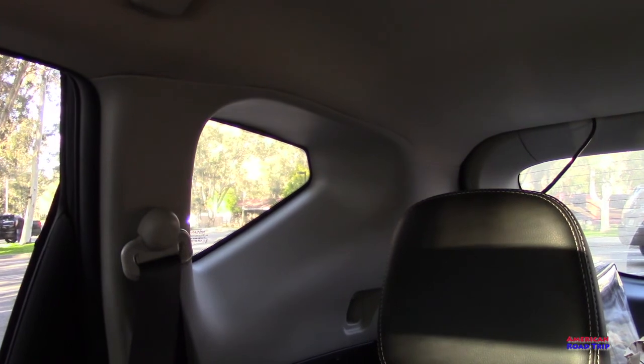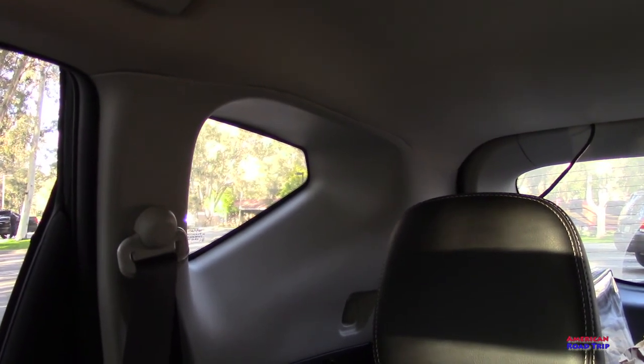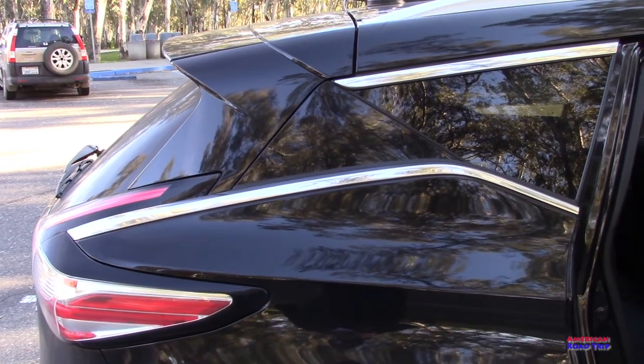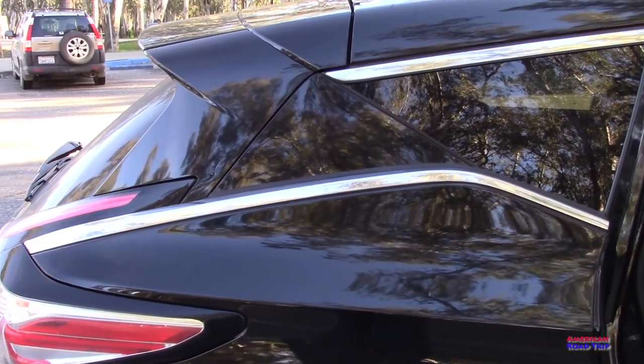And then the one other thing, it's not really a complaint, but it takes getting used to. When you look over your right shoulder, the part of the car is designed where it kind of closes off the window. It's not a deal breaker. It's just a little bit to get used to. Visibility, that's the word I'm looking for. Visibility is not the greatest, but it's still okay. I think the rest of the car makes up for it.